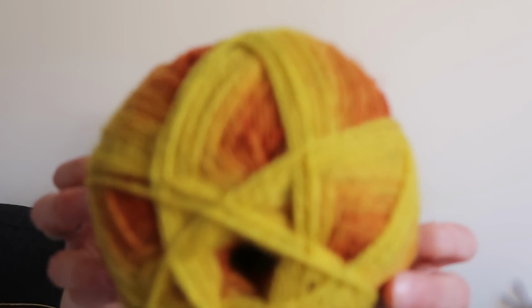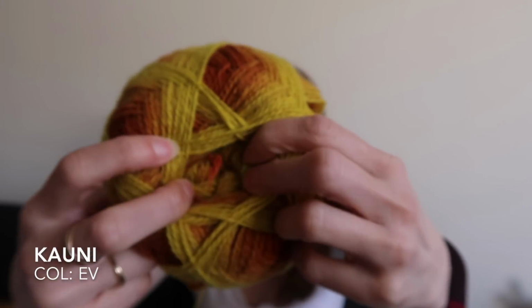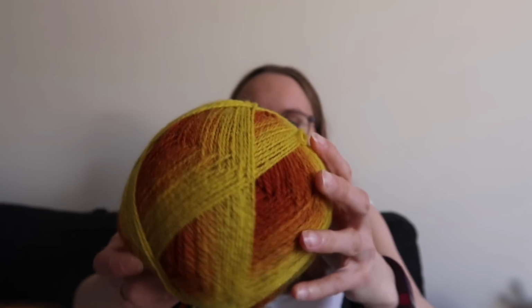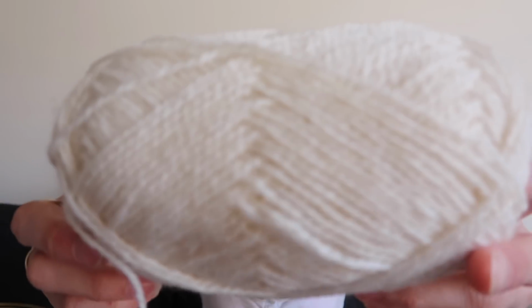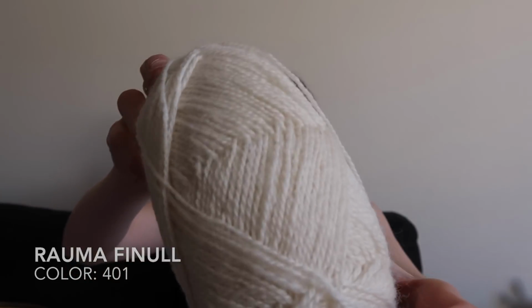I've also got this Kauni sweater that I showed you last time I recorded. This is the yarn. It's Kauni, or Kauni, I don't really know how to pronounce it. I think it's an Estonian yarn. I don't have the label here, but that's okay. This one is Rauma FINULL. It's the undyed natural color.